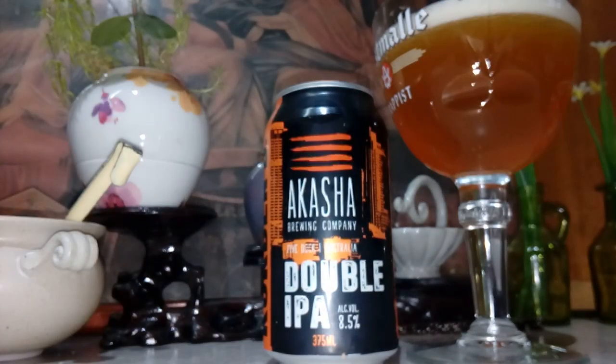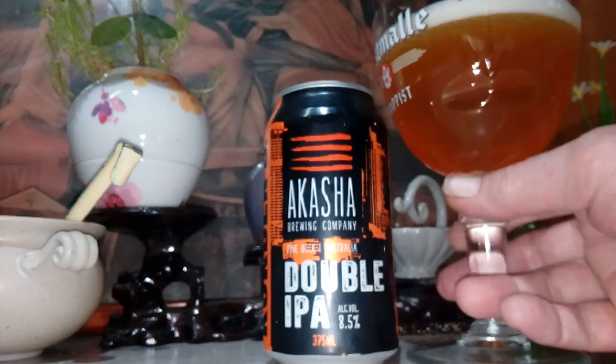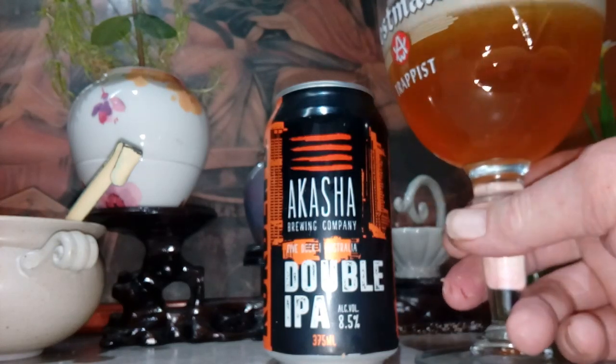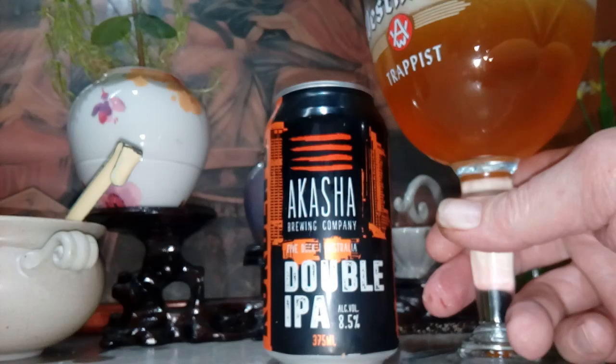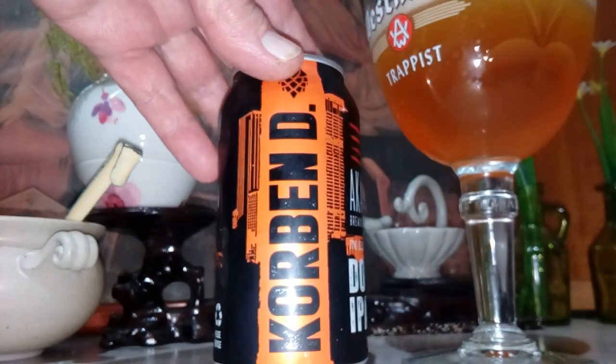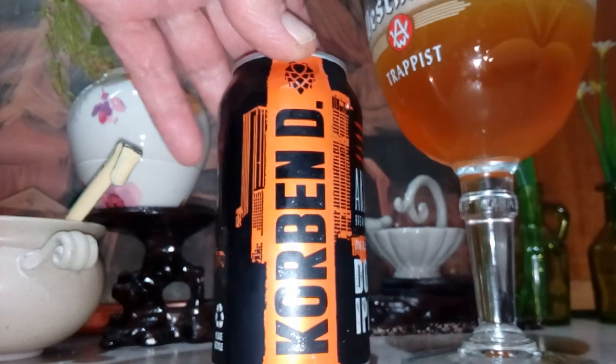What type of beer it is, and that's pretty much it, and what it tastes like, but in big writing, and where you're from. Corbin D.